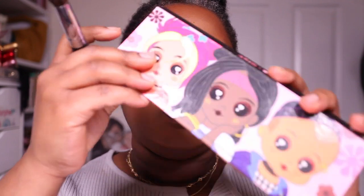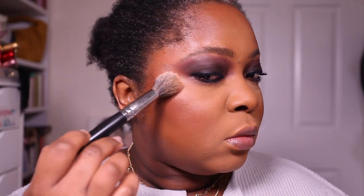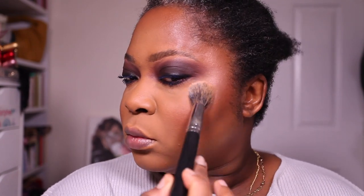And then for blush, I'm using the Trixie blush palette. And I love this blush palette as well because the shades in it, you can use it to highlight like I'm doing today. It's very beautiful and very soft. You can also use it all over your lid. I feel like this is a really good one and done type of palette. You can use it for your face and for your eyes.